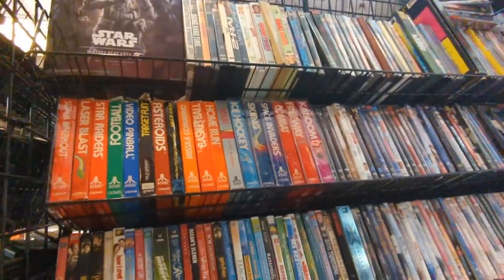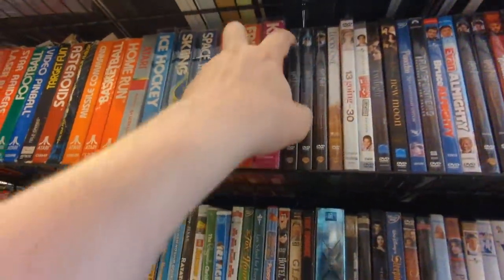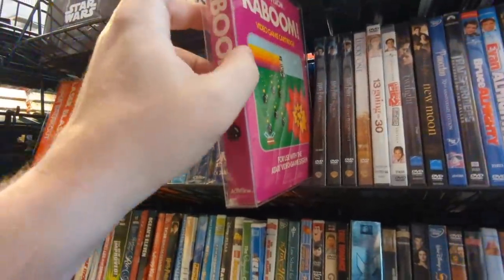In the midst of the DVDs and stuff, you have some random Atari games in the box. Kind of fun to see. Here's a popular favorite, Kaboom. Played a lot of this growing up, that's for sure.